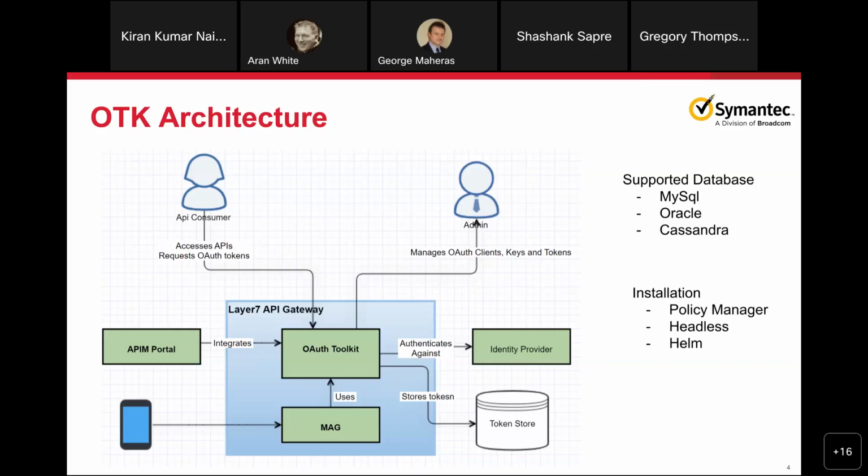There are multiple ways to install the OTK solution kit. One is through policy manager, a typical solution kit installation, and then the headless way is using RESTman. Using the RESTman API calls, you can install this. And leveraging the same thing, in 4.6 we released a way to install the OTK using Helm charts. We used to have OTK as a separate Helm chart, but now it's purely integrated as part of the Gateway's Helm chart, and we can install using the Gateway's Helm chart itself with simple configuration in the values file. So let's move on to the next slide.